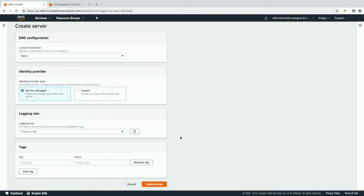We have a logging role, so if you want to write CloudWatch logs, because Carl wants to know what these users are up to, when they are uploading, he just wants to keep an eye. He can use CloudWatch to do that, optionally.